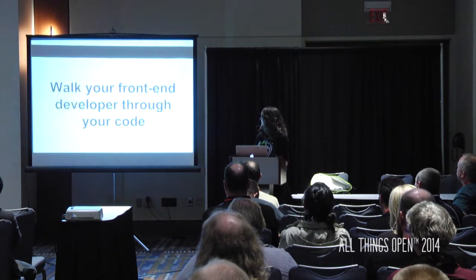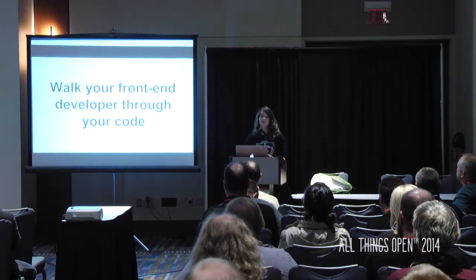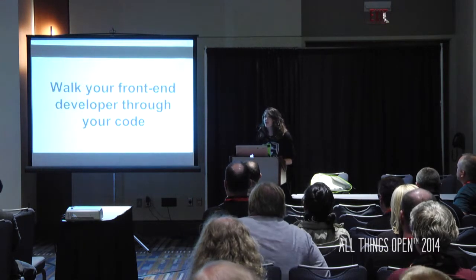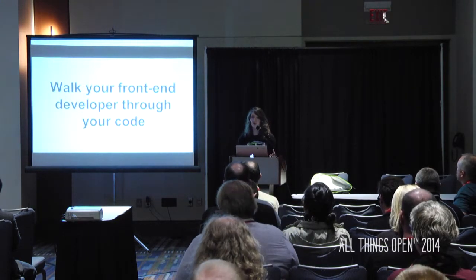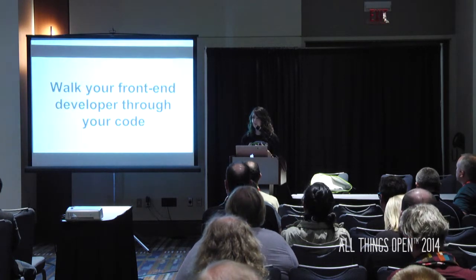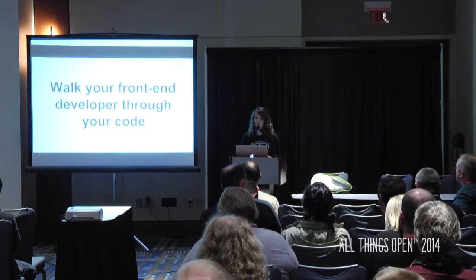Tip number 2 is to walk your front-end developer through your code. So this one is a must for me when it comes time to that integration period, when the back-end code is done being written and the front-end code is done being written, and it's time to fit all the puzzle pieces together and make everything work.